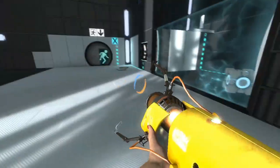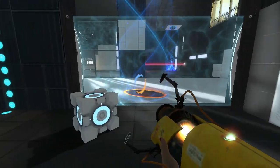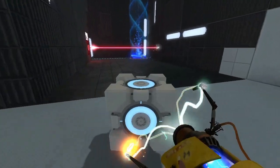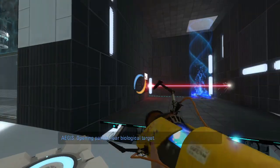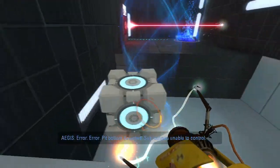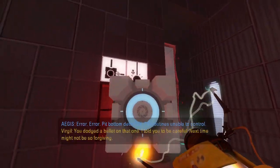Get the second cube, which should be simple enough. Just need to go through there like that. Go through. Okay, this really is basically the same. Haha, you thought you could get me? That's funny. It's really just that one difference.